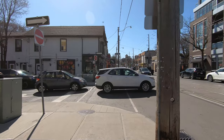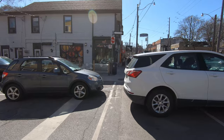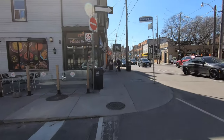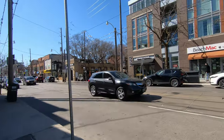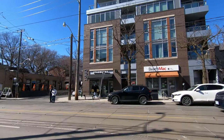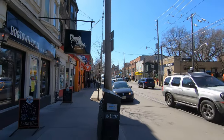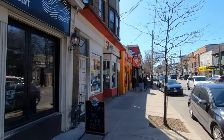So let's cross this street. So you have a nice, looks like a new building, and there's Starbucks. Starbucks is closing some of its stores. There was one close to my condo, they closed it. Colourful Louisiana Kitchen.